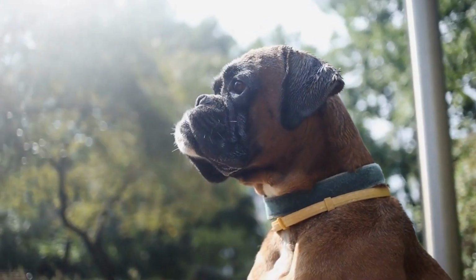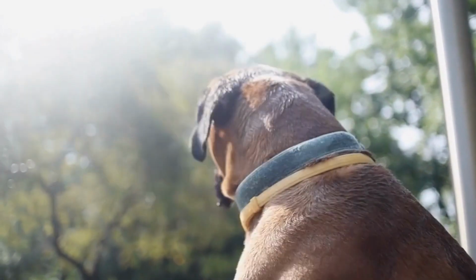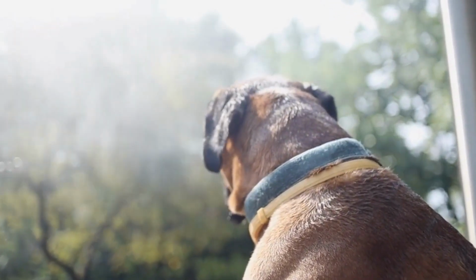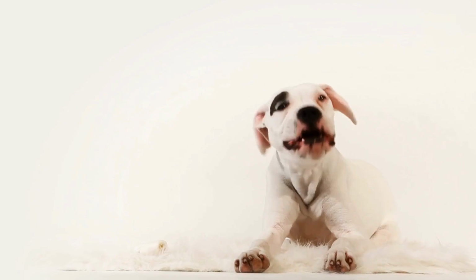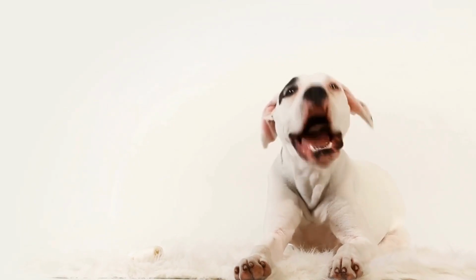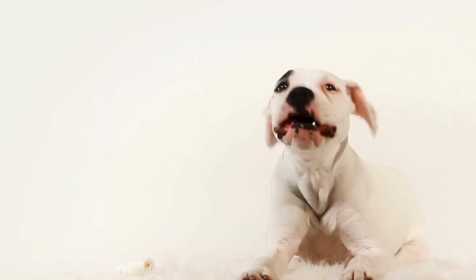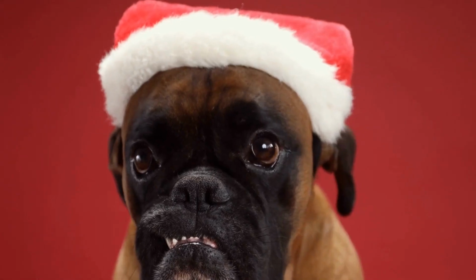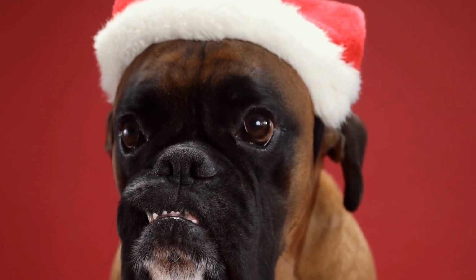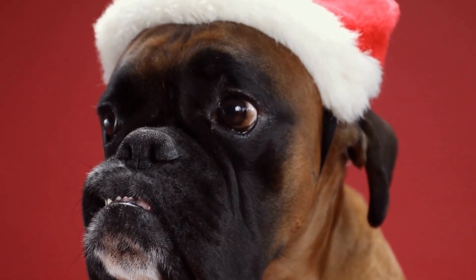By seeking veterinary help promptly, you can ensure that your boxer dog receives the necessary medical attention and treatment to alleviate their symptoms and stabilize their condition. When you notice symptoms such as restlessness, excessive drooling, unproductive attempts to vomit, a distended abdomen, or signs of distress, do not hesitate to contact your veterinarian. They will be able to assess your dog's condition, perform necessary diagnostic tests, and provide appropriate treatment.